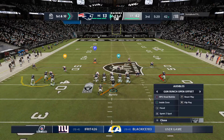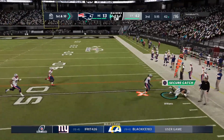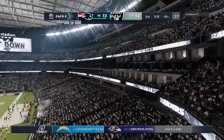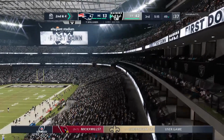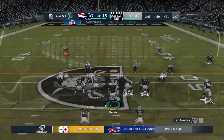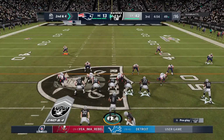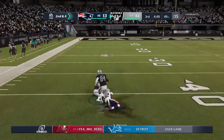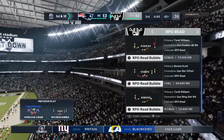One play has him up past the 40 already, and another 1st and 10. On the RPO, that's complete right side. And he's out of bounds just before the midfield stripe at the 49. At his own 49-yard line. Second down at 4. That's out to the left, flat and complete. And they'll work this down to the 40-yard line. Tackled there. 11 yards there.